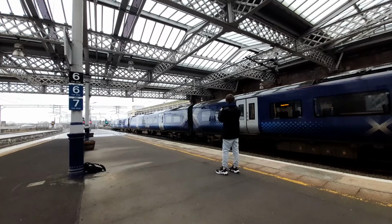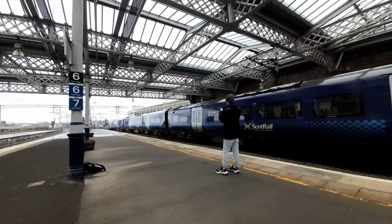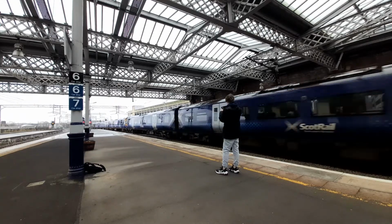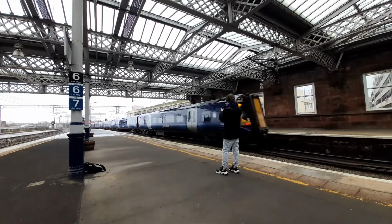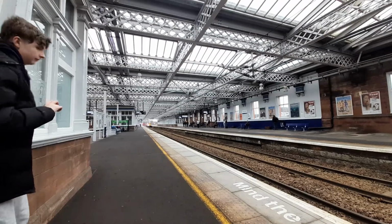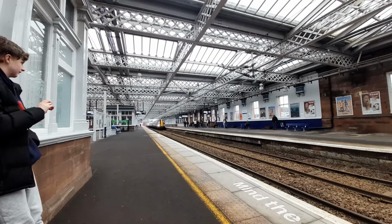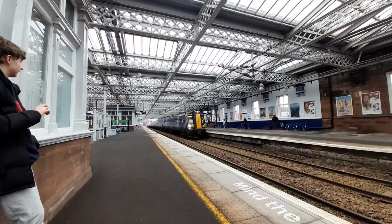Right, departing now, we've got a 380 ScotRail service to Glasgow Central. Right, the train approaching is a 380 ScotRail service to Glasgow Central, and I think this came from Gourock. And I think that's going those six carriages. 380-009.